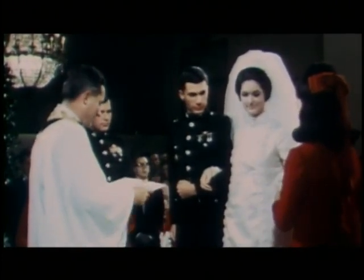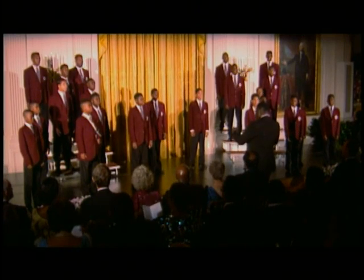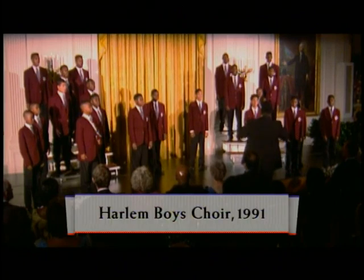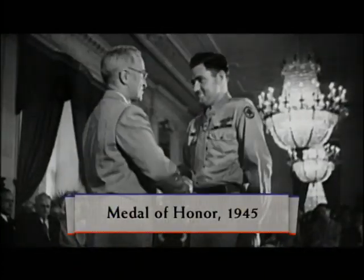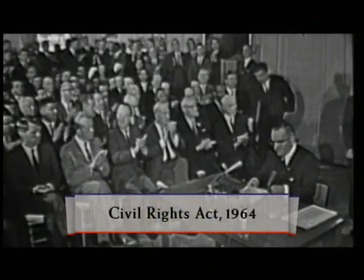The East Room has been the setting for a long legacy of White House performances, as well as for the presentation of awards and the signing of treaties.